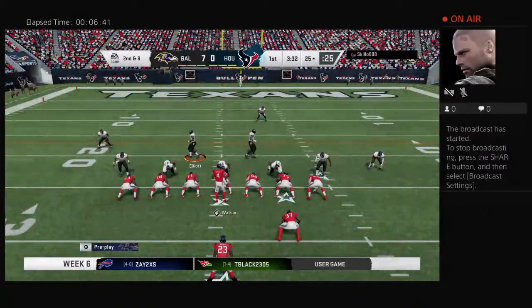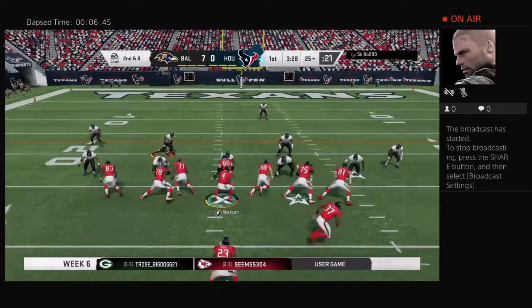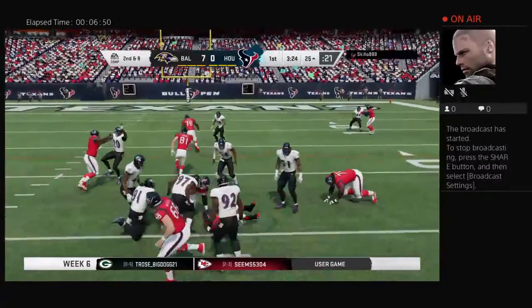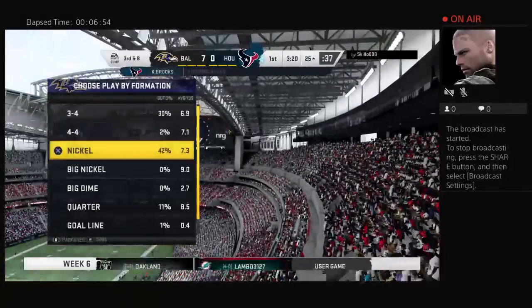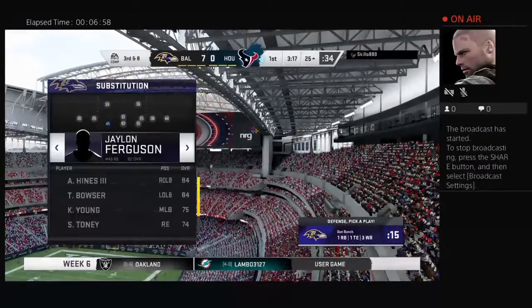The last run good for 2. Here's 2nd and 8. Now a give right side. It's Brooks, looking for a seam but finding none. He'll get back to the line of scrimmage, and that's it. 2 runs in a row, but only 2 yards to show for it.